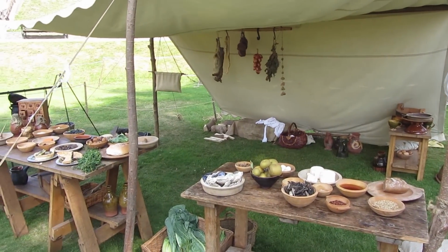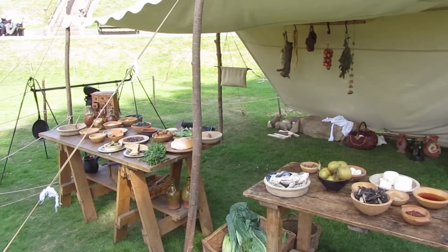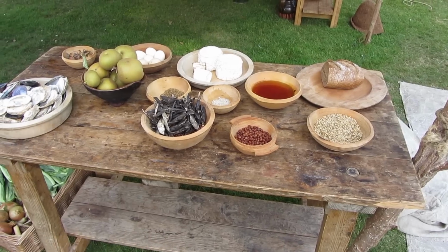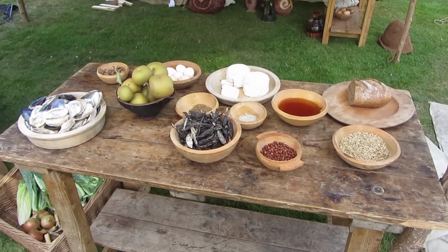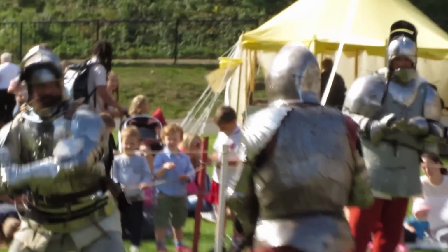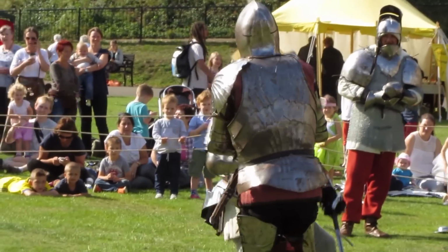The catering actually looked quite tasty, quite a lot of turned wooden bowls, and someone had blacksmithed up a nice little cooking frame as well. It's interesting seeing the food, and there were more live displays.